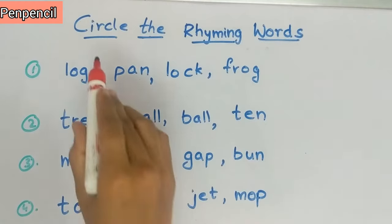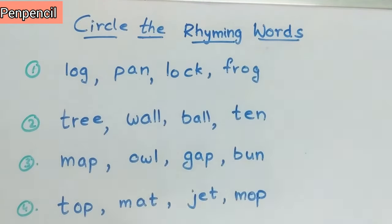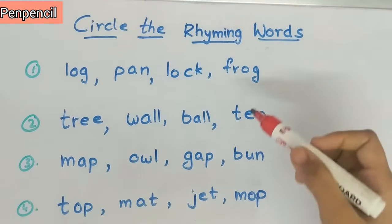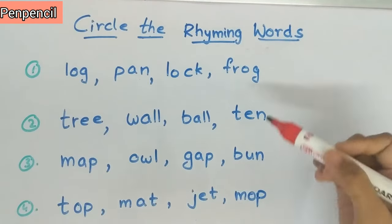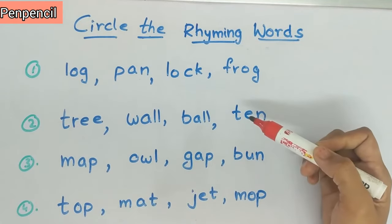Today we are learning rhyming words. Circle the rhyming words. Okay? Here in each line there are two rhyming words. You have to circle them. Okay?